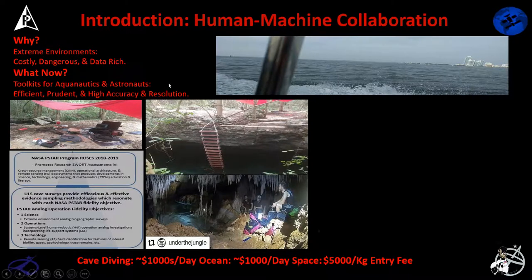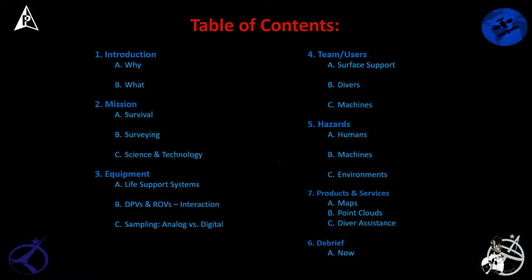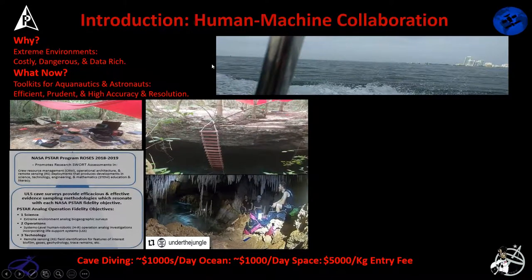So why does this human machine collaboration become so impactful? We're really looking at efficiency in terms of data collection and cost depreciation, prudence in terms of reducing danger, and then accuracy and precision improvements that are too difficult for humans to conduct in these environments, whether it be from a safety or technology standpoint. A robot can stay down indefinitely dependent upon power supply, where a human has to exit eventually because of breathing gas.